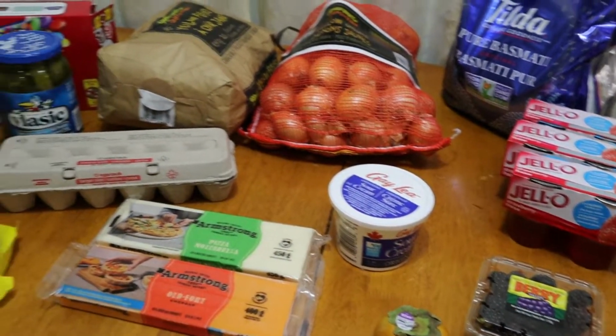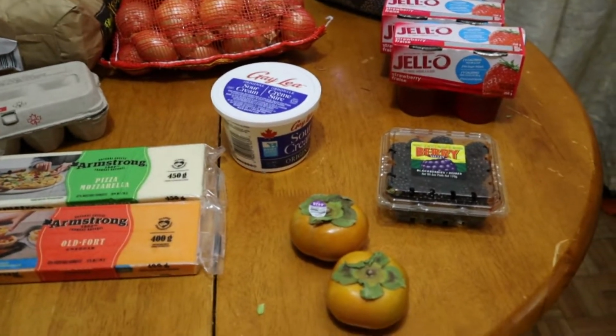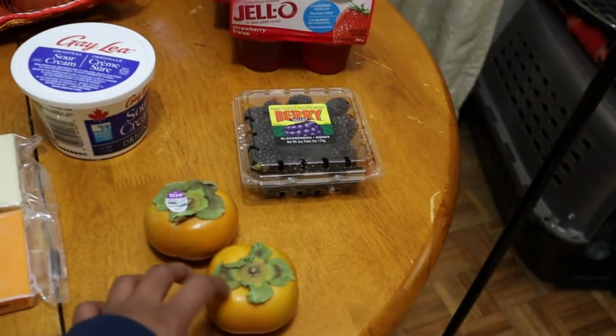$118.53. Okay, next up, we are going to do No Frills. Almost done. If you guys are tired, imagine how tired I am. But luckily, we only have to do it once, like every 2 weeks, and it's not too bad.